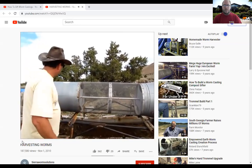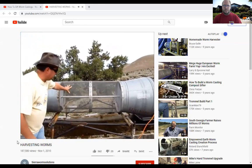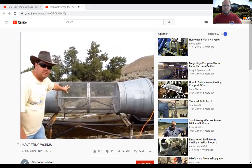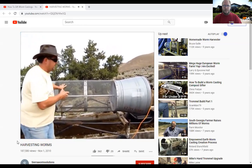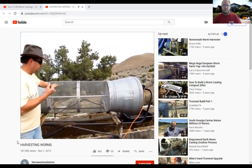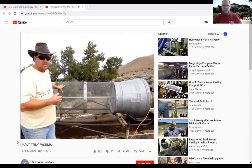With that said, the worms are going to work their way down into this screen part here. Now in the screen, this is where we're going to lose most of our material in the process. All of the small stuff is going to drop through, including the eggs and the really baby worms, and so forth. But most of the worms will make it through to this end.